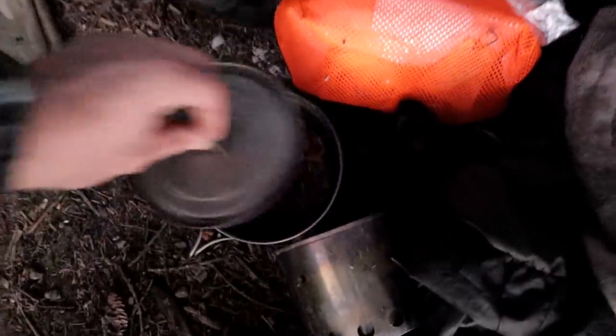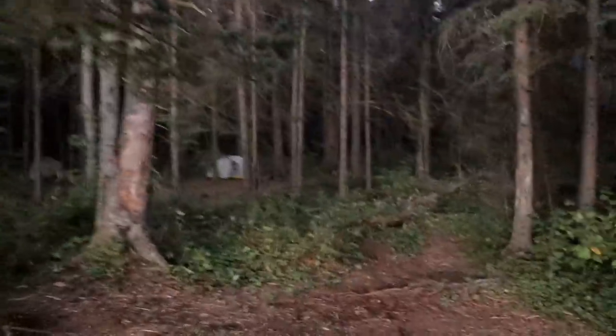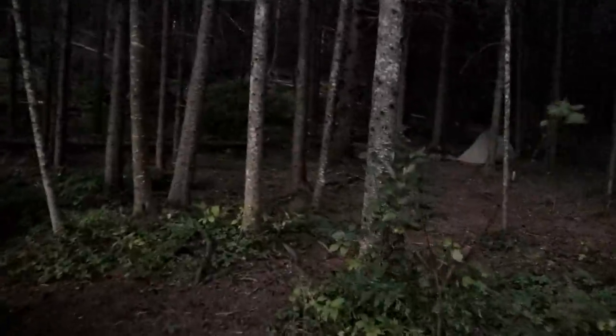My food's almost done. I'm just letting it sit now. It's almost ready. We both got our tents set up back in the woods. It's crazy how flat this area looks until you start really looking for a tent site, and then it's all sloped, but it's not much at all. It's fine, and I'm so tired I could sleep on a rock.